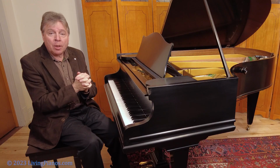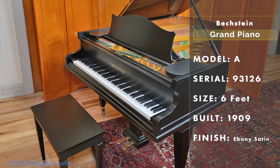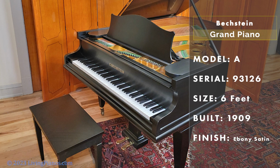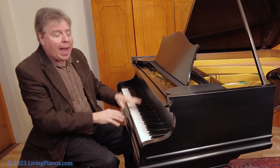It gives me such great pleasure to play on such a fine German piano. Bechstein has been producing pianos for centuries, and they are the most regarded echelon of pianos in the world. This piano was built in 1909, rebuilt in the 1990s, and we've done some beautiful work bringing it to such a glorious level. And I'm going to tell you more about the piano.